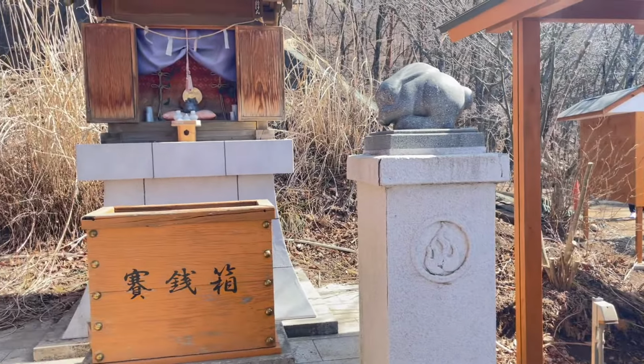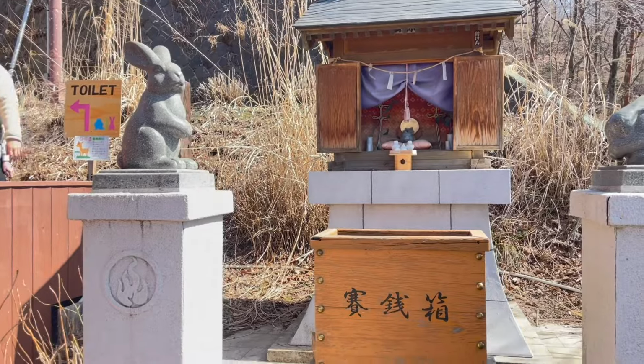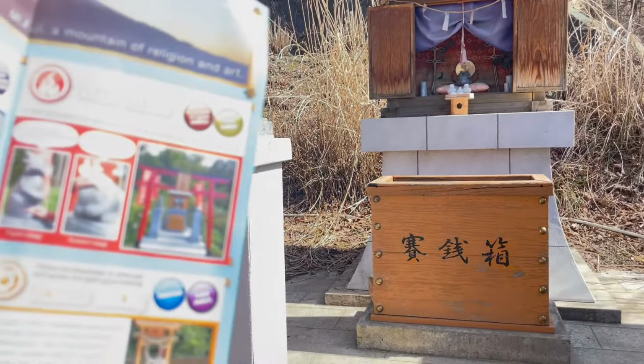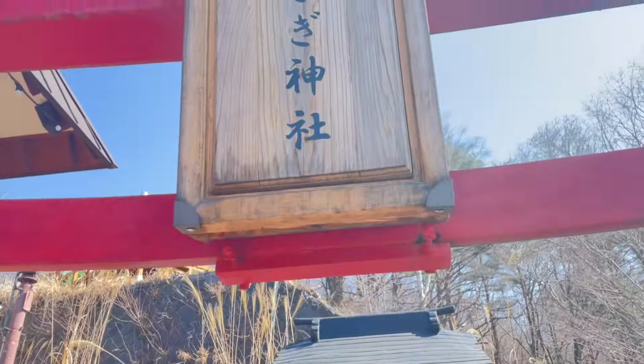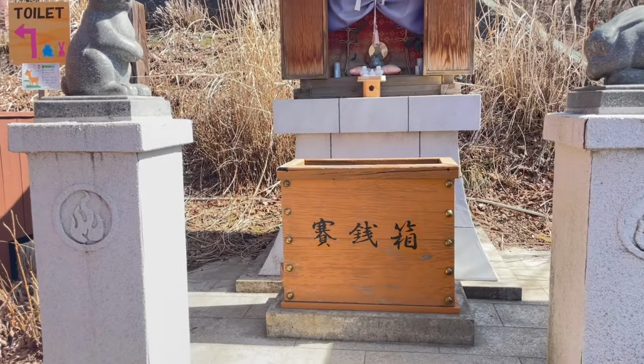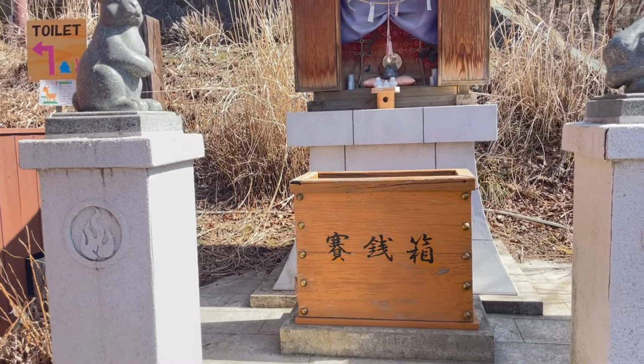So, this is the Usagi Shrine or the Rabbit Shrine. So, just put the money or throw. Yes. And it's a realization of a great ambition and a good walker.